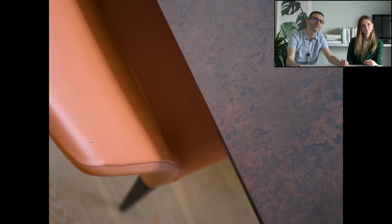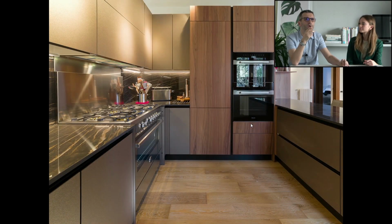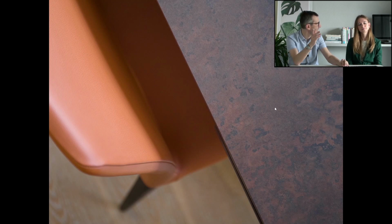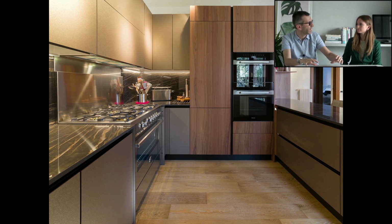Here we see a detail of the leather chair and the ceramic which has been used for the table. It's a very particular top. Here is something I wanted to discuss and share, because here is a beautiful ceramic, Noir Désir, and here is this bronze finish for the table. Yes. And what is peculiar is that this model of table actually offers the type of ceramics that was used for the kitchen. Okay.